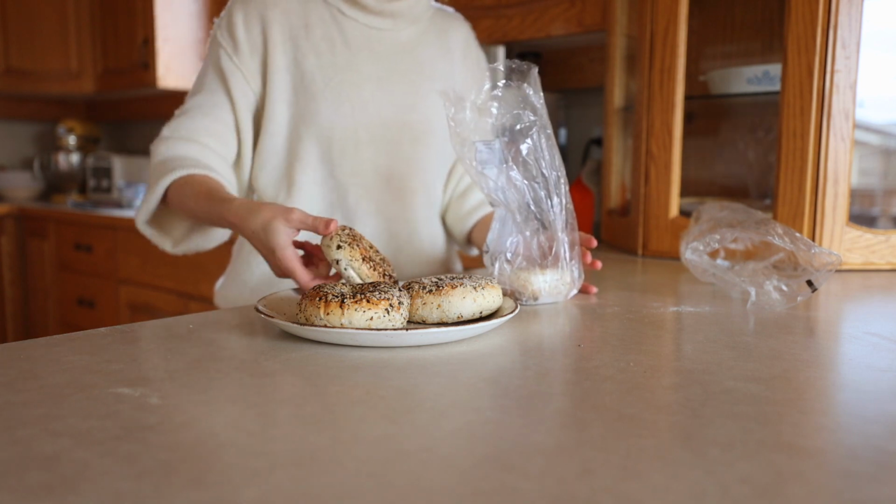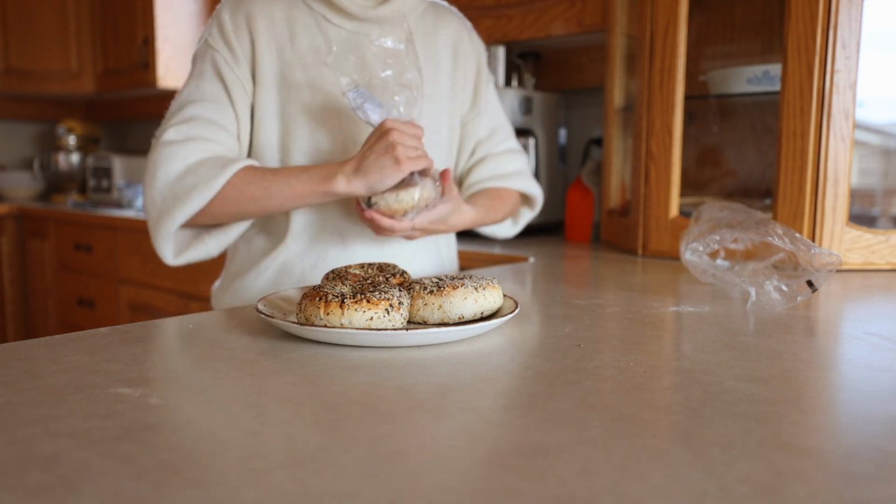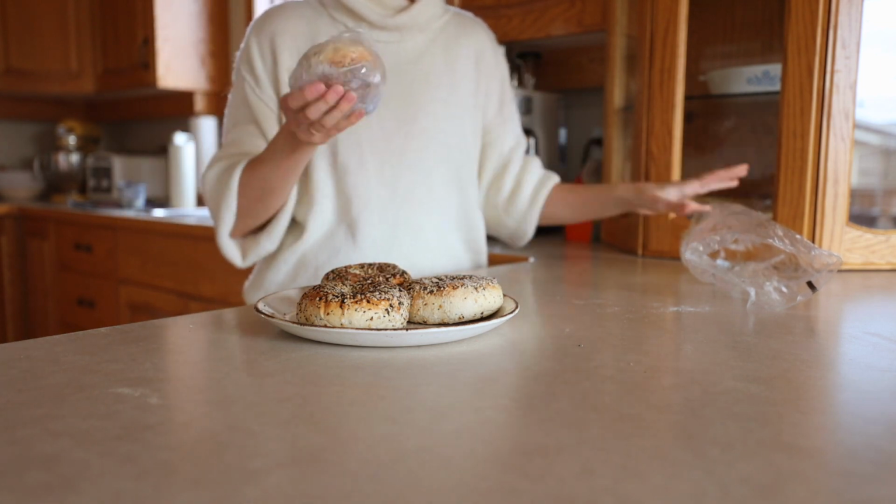We like to freeze our bagels so they stay fresh longer and then we can buy in bulk and save ourselves money.